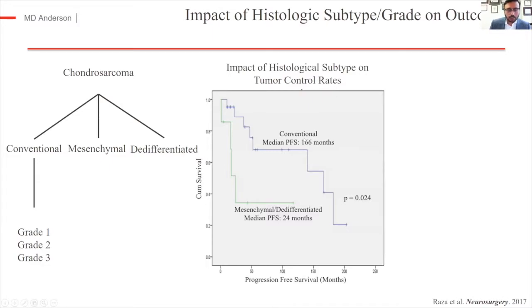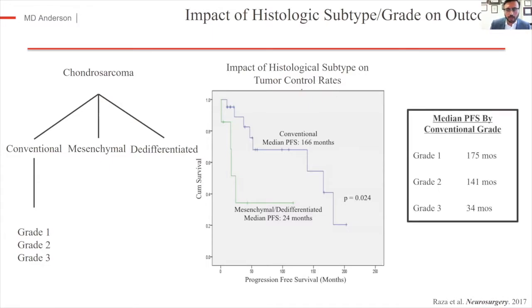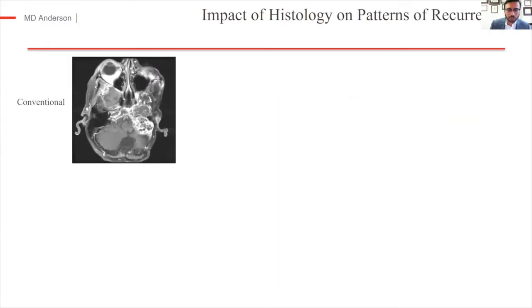And then when you look at the conventional subtype chondrosarcomas by grade, on one hand, you have the more indolent grade 1 chondrosarcomas. And in these patients, we don't radiate them. And you can see with that strategy a median PFS of 175 months. But on the other end of the spectrum, you have the grade 3 conventional subtype chondrosarcomas that have a PFS that is slightly better than the mesenchymal and dedifferentiated chondrosarcomas. And so you can see that there is this clear correlation between histologic subtype, grade, and prognosis that really should be considered in managing these tumors.